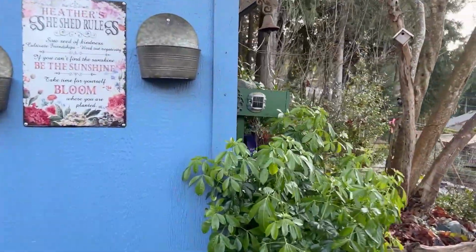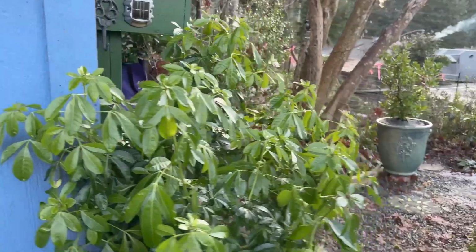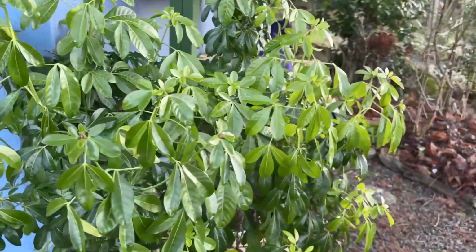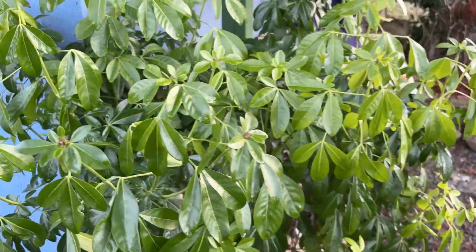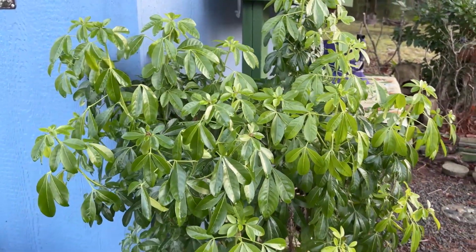Just gonna leave this here so I can pop it up later. Oh, and I did cut this branch off. There was a branch on the choice. Yeah, that's been pruned. I'm gonna try and do better with my pruning.